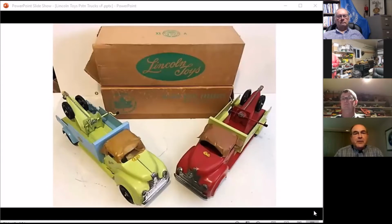This is a beautiful mint pair of tow trucks with the boxes. That's the boxes these trucks were in. I would like to point out, and please note, on top of the cab roof of each of those tow trucks, you'll see brown paper. That brown paper is factory original, and Lincoln put brown paper on top of the cab roofs and then put them in the boxes to protect the cab tops, is what we feel was going on there.